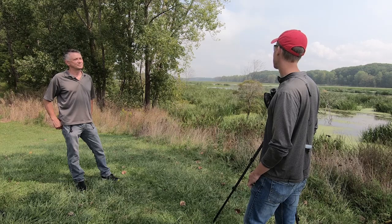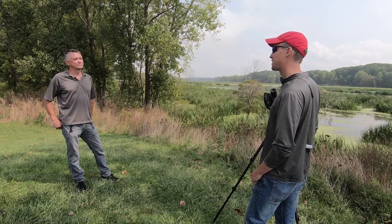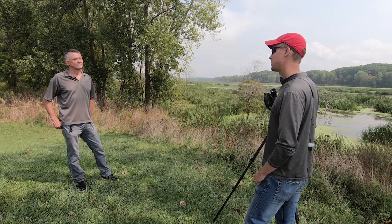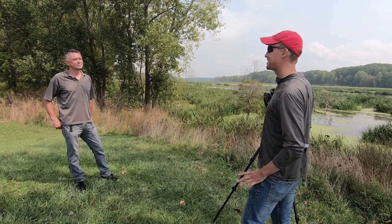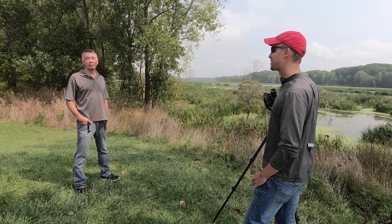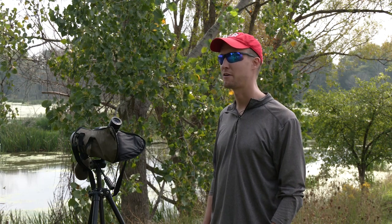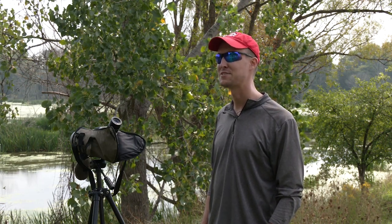We have a really substantial population of breeding Virginia rails and soras as well. And if you've heard the phrase "thin as a rail," that's really where it came from. It comes from the marsh bird, the rail, because they have really slender bodies. They work their way through the vegetation. They have these feet that are huge, so they can run over lilies.